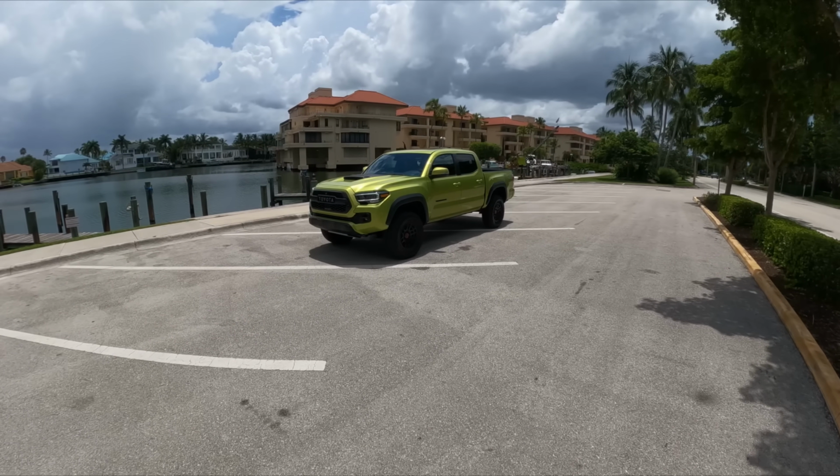Have you been waiting for the new Tacoma? Well, your wait is over, at least for the exterior design. We have patented images from the Brazil patent office, so let's get into it.